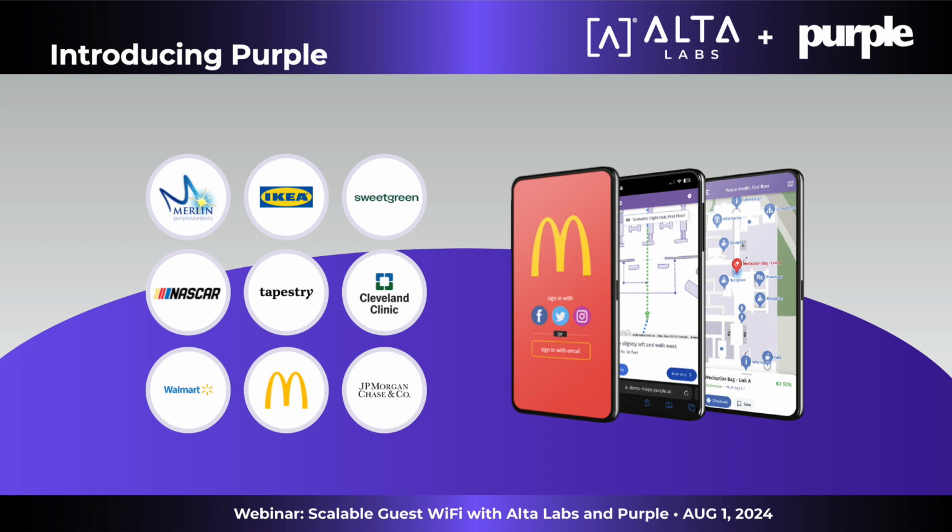For us, the lead-in from Alta Labs was perfect, right? What we do really effectively here at Purple is, yes, there's a guest portal / captive portal element to what we do, but what we really want to do is push that to its very boundary. We deploy very seamlessly and remotely, leveraging a cloud-based software solution, and we do so with an already built integration into Alta Labs Wi-Fi infrastructure.